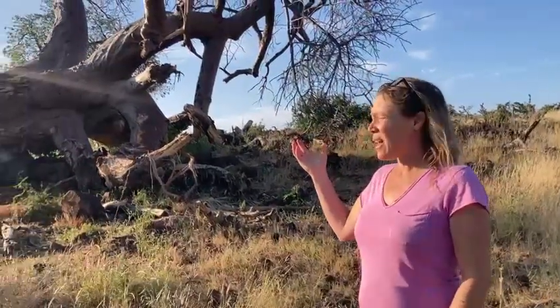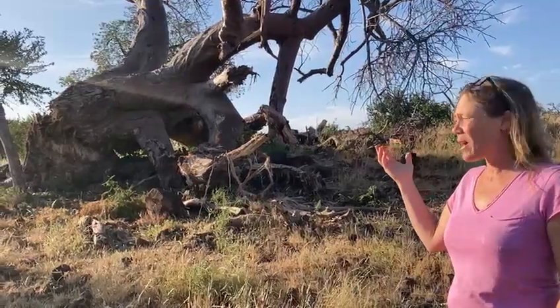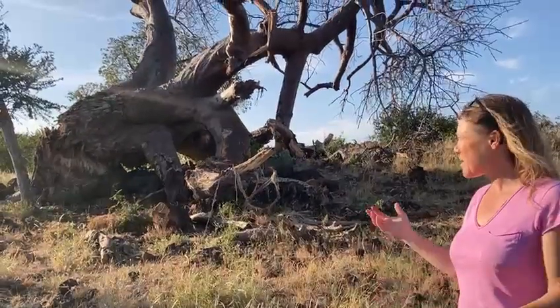Now at this tree, I did a video last year showing how much damage the elephants had already done. And sadly, I came here this morning and this tree has fallen over. And there's no way it will recover now. And this is what's happening to many of the trees in this park.